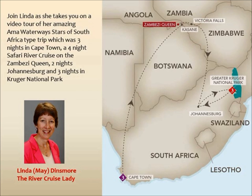I want to share with you the amazing African river safari that I did on the Zambezi Queen, which is featured in the Stars of the South Africa AmaWaterways River Cruise brochure. This was an incredible bucket list trip that I will never, ever forget. We were so close to the animals, both on the river and on the safari, that sometimes you could literally have reached out and touched them. If you want to see Africa but still be pampered, this is the trip for you.